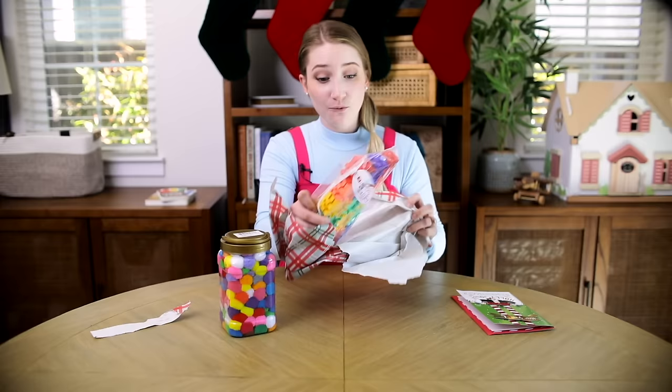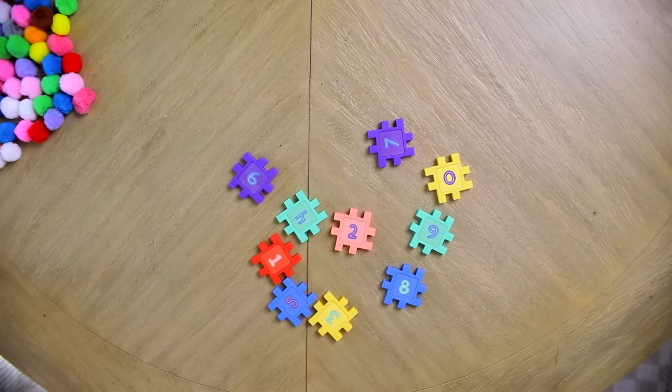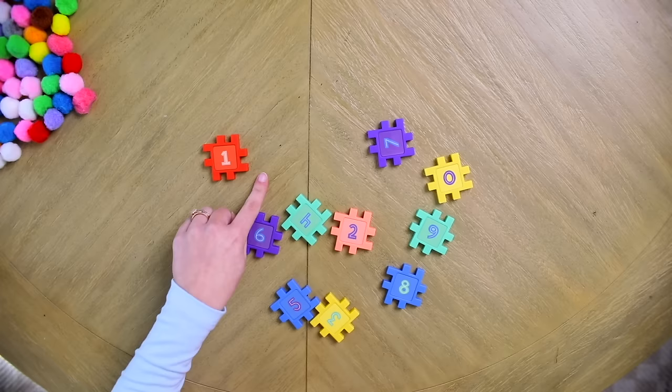Number blocks. Thank you so much, Captain Dom. These are so cool. What? You think that we should play with these? That is a great idea. Let's get them open. Do you know how to put your numbers in order? What number comes first? Number one. One. What comes next?